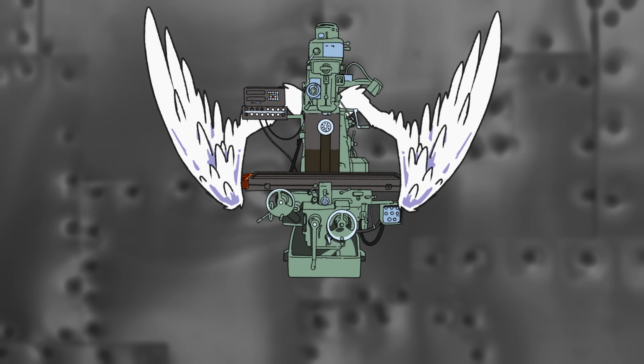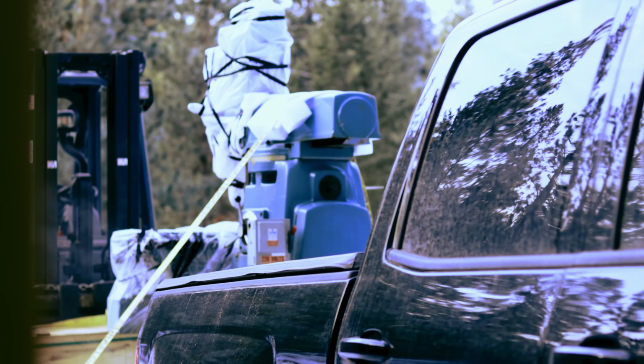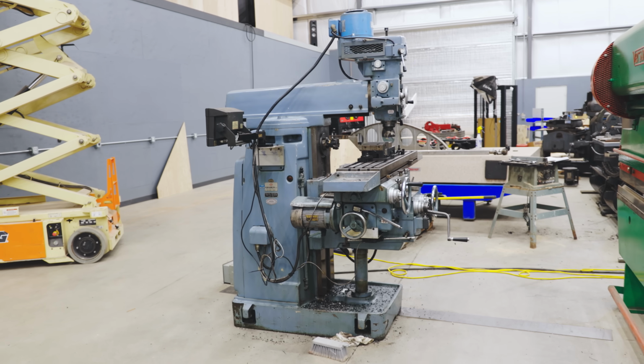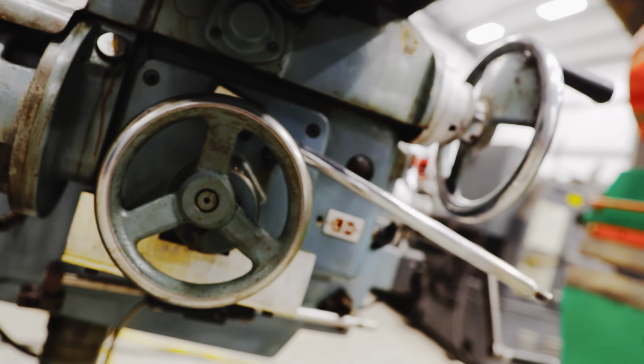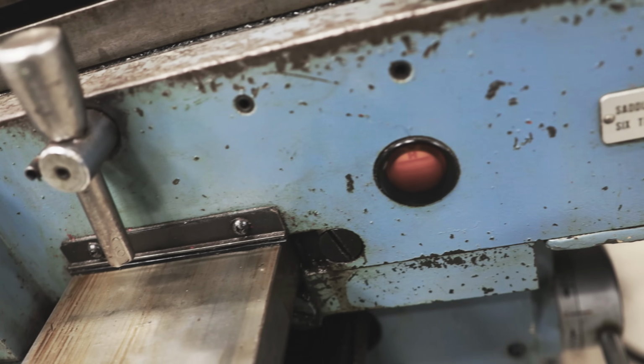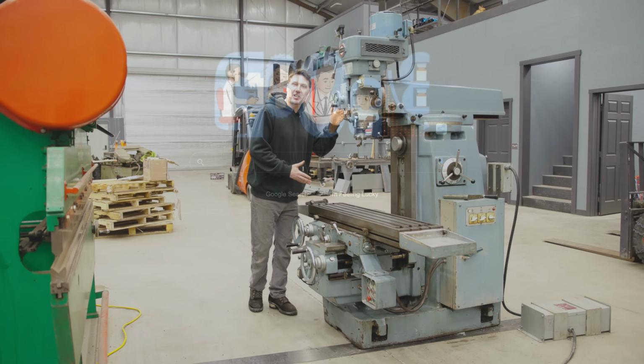Until I can decide on what to do with the Kearny Trecker, I need something to replace it. So this is what's replacing the Kearny Trecker.